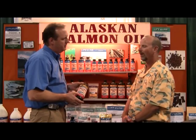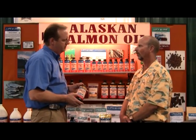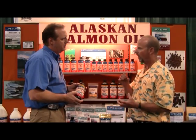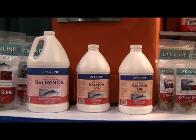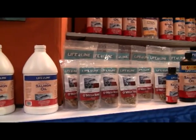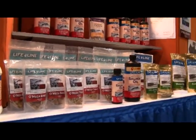We like to call it cold filtration, or cold filtered, or whatever you want to call it. But in reality, it's done at very, very low temperature. It doesn't get heated up. You don't denature any of the fatty acids. You don't lose any of the benefits. It's like an extra virgin olive oil in a way.